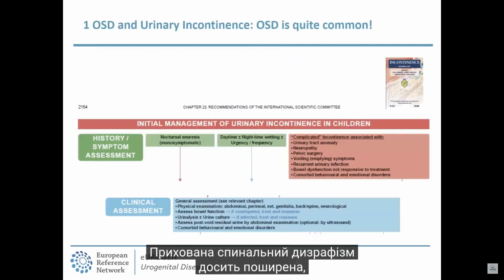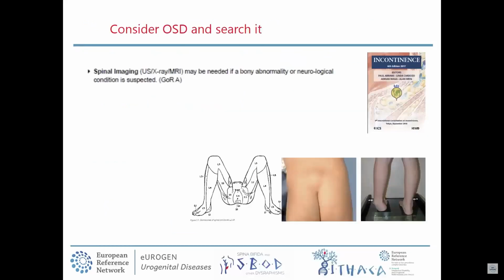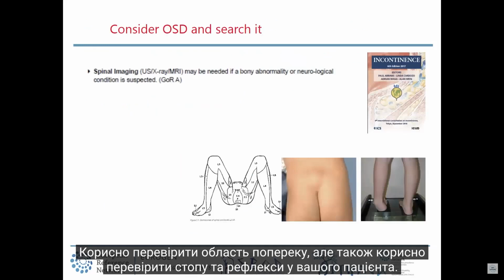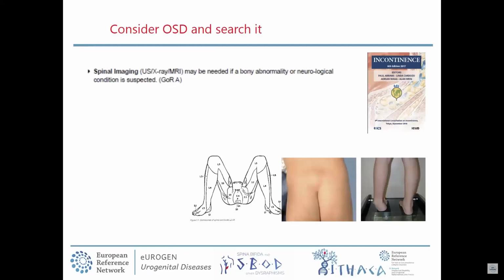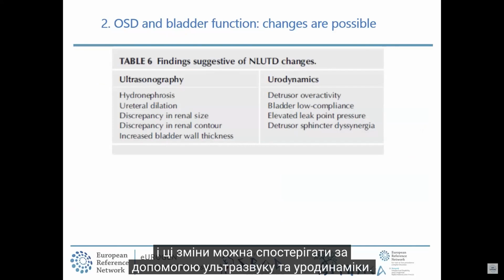Occult spinal dysraphism is quite common, so please consider it when you treat a boy or girl with a urinary incontinence. It's useful to check the lumbar area, but it's also useful to check the foot and to check reflexes. Second point, bladder function in occult spinal dysraphism can change during time, and it's possible to observe these changes by ultrasound and urodynamics.